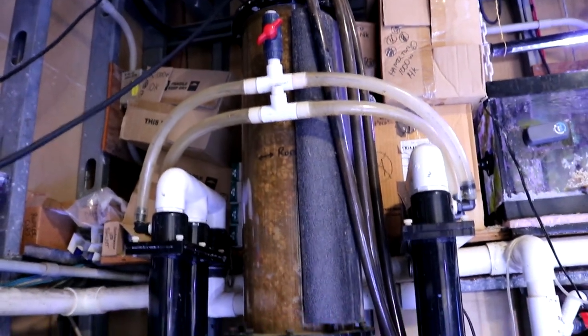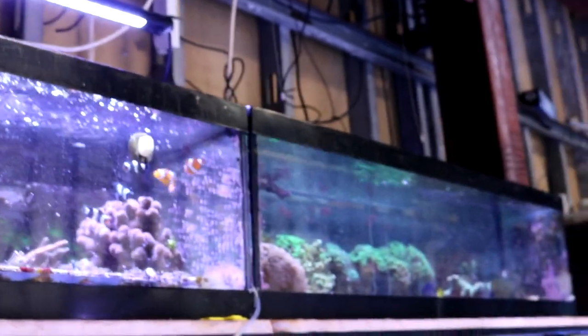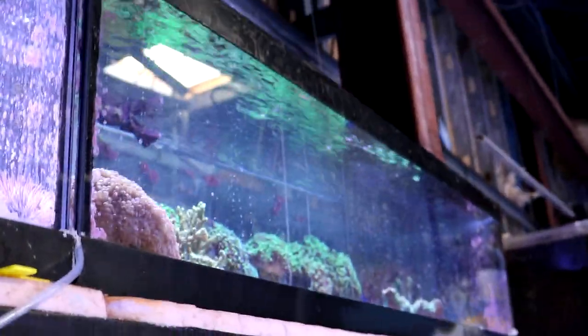Now, do you guys run dry skimming and wet skimming or both? Both. Which one does the dry skimming? The smaller one, and the bigger one does the wet skimming. Okay. And I see you guys have some beautiful frags in the back here. Very, very beautiful hammers.